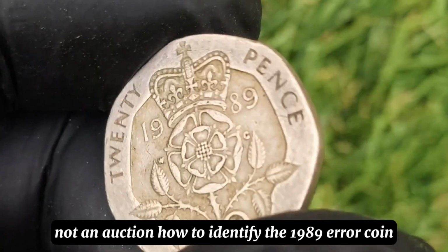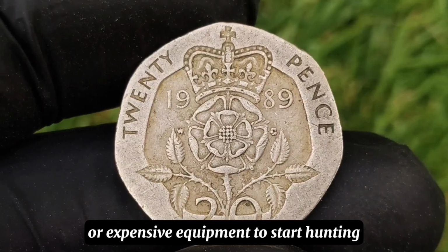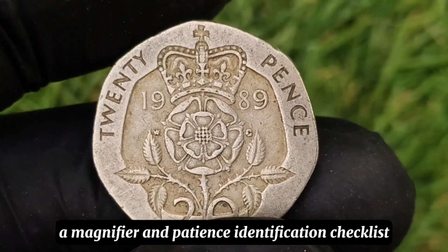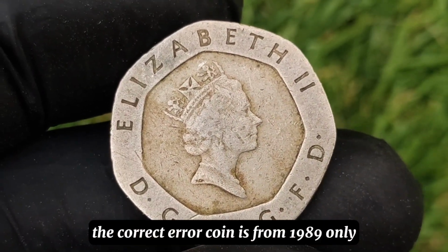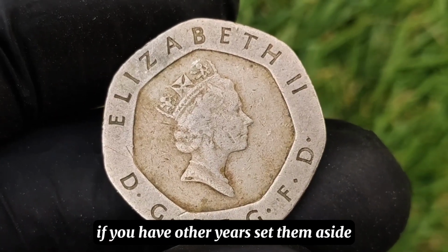How to identify the 1989 era coin? Here's the good news. You don't need a lab or expensive equipment to start hunting. You just need your eyes, a magnifier, and patience. Identification checklist. The year 1989. Flip your 20p coin and check the date. The correct era coin is from 1989 only. If you have other years, set them aside.